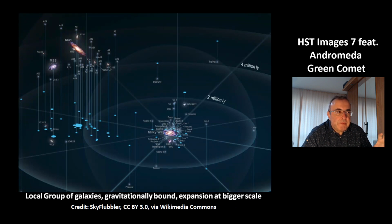This is a picture of the location of the big galaxies in the local group of galaxies. This is the Milky Way Galaxy with all its satellite galaxies. This is the Andromeda with its satellite galaxies. And this is the Triangulum Galaxy, number 3 galaxy in size. And all these galaxies are gravitationally bound. This is not a contradiction to the theory of the expanding universe, because the expansion happens at a bigger scale.